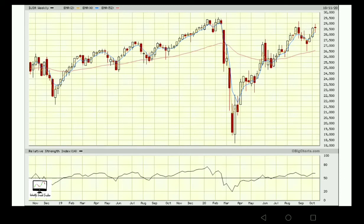Either the markets are going to go through 29,000 like a hot knife through butter, or we're going to experience price rejection. 29,000 is going to be a double top and the market is going to reverse. The perfect storm with these 3 things could have been created. Let's look at the S&P 500.